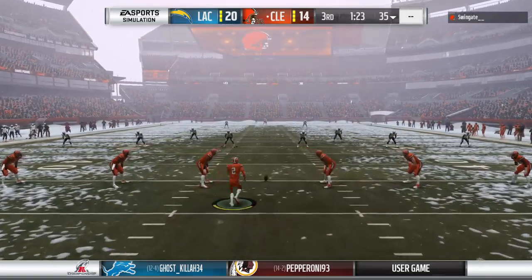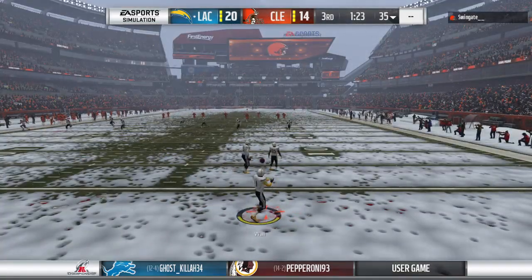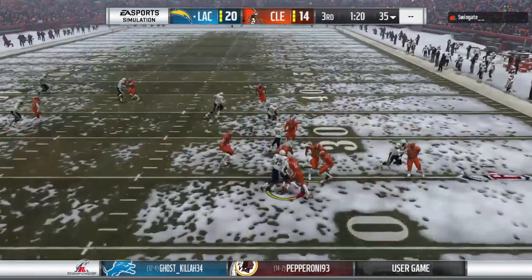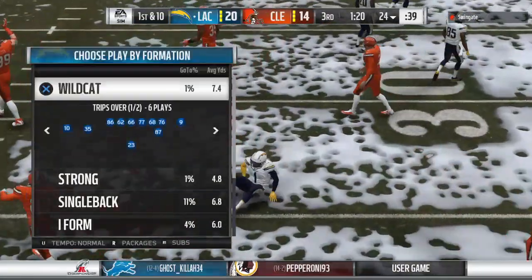Gonzalez now to kick this one away. They'll bring it back to just about the 25, call it the 24-yard line.